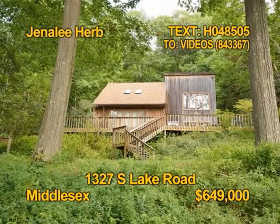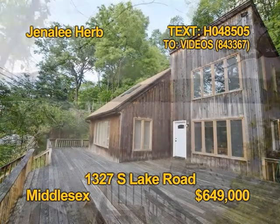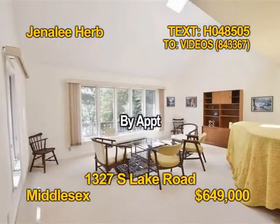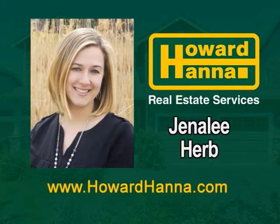Now you can have a little piece of paradise with this two-bedroom, two-bath home with gorgeous views in every direction. You'll enjoy 2 acres with over 100 feet of frontage and over a 3,000-square-foot deck for entertaining. See 1327 South Lake Road with Jenna Lee Herb by appointment.